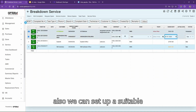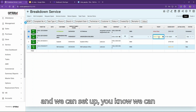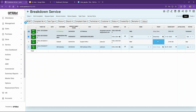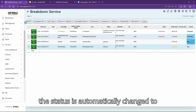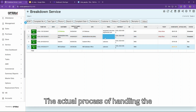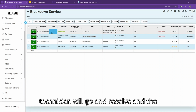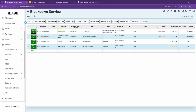Similarly, for this customer also, we can set up a suitable time such as the 17th, and we can assign a technician here and save it. As soon as we save it, the status is automatically changed to scheduled. So now we know that these are scheduled and they will be taken care of. The actual process of handling the service request is similar to how the breakdown services were handled. The technician will go and resolve, and the service report will be generated and presented here.